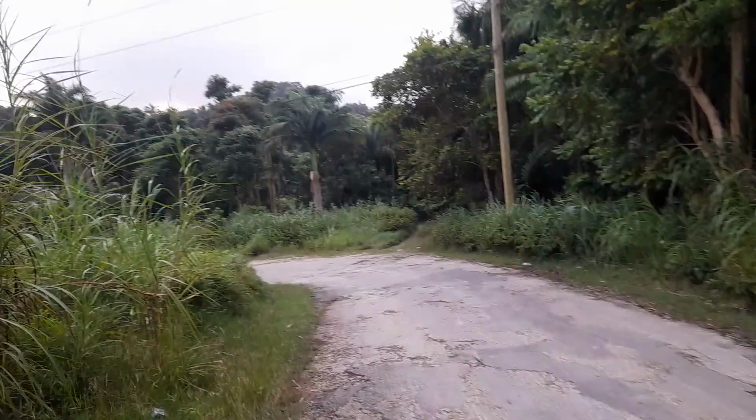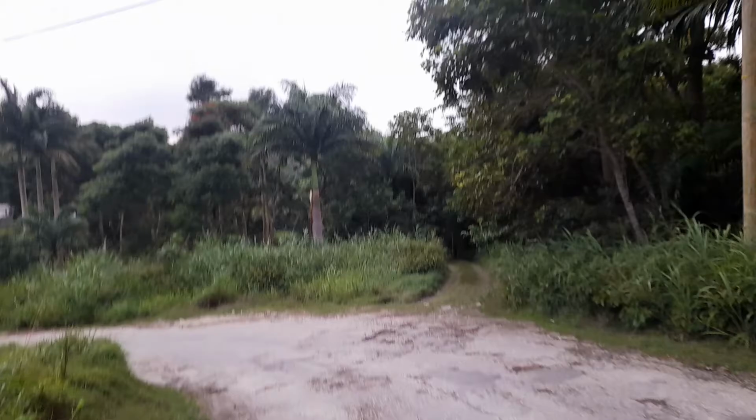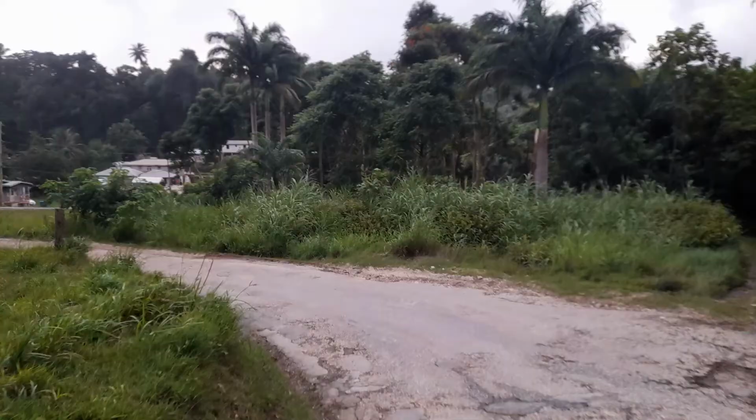Looking at the beauty of the Scotland district. There used to be a river somewhere out here years ago. I'm not sure if it still is here, because most of the rivers in Barbados have dried up. Barbados had a lot of rivers in the Scotland district as well, and a lot of them dried up. The only one that we have left is George River, which is also in the parish of St. Joseph, but it is further down into Bathsheba.